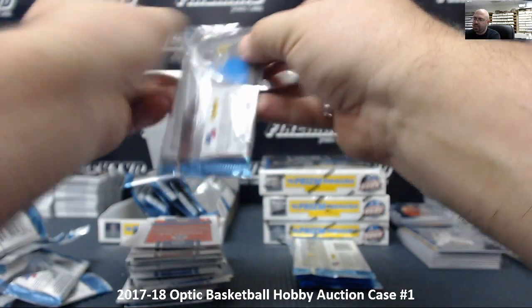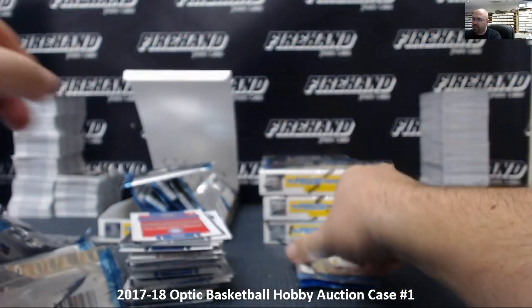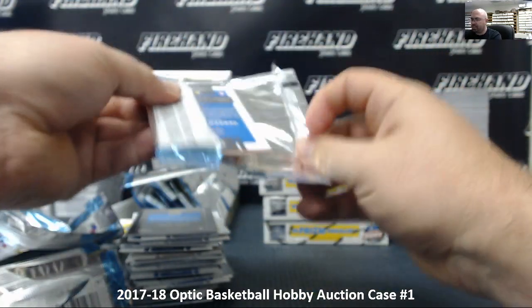I think the first Optic case that Chad opened, I think it was random team number 1. Out of the 12 autographs, I think 10 of them were rated rookie autos, the hard signed ones. So far through 8 boxes, I'm doing opening number 9 right now. We've had 1 rookie auto.